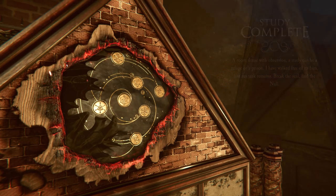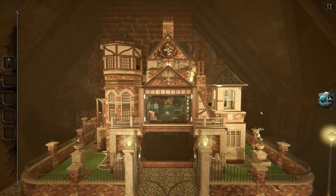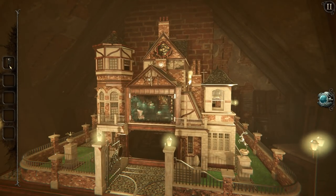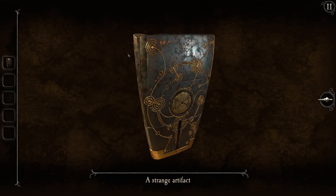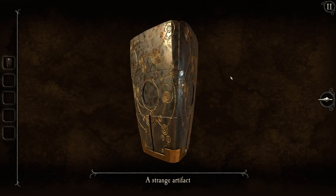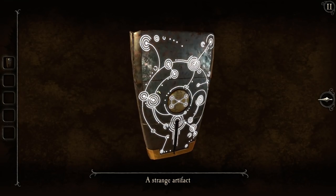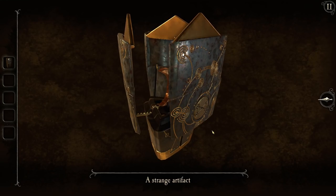I'm not going to end the video here, don't worry. I'm going to play a little bit more. So, we're left with this. A strange artifact. Okay. If it's like the other one, it's just me pressing this button. Yes! And what are we going to find inside?